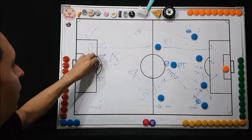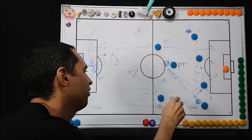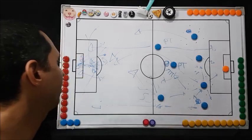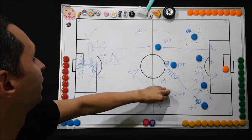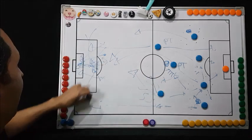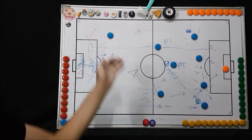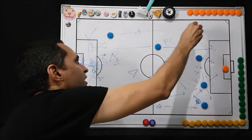And on the defensive side, he has recovering, okay, recovering the ball from rival teams, and pressure. Then we have here Chiesa. Okay, Chiesa is a vertical player.